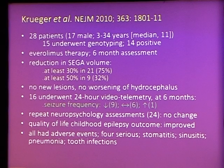And some of the evidence leading to that, I'll just give you now. This is from Darcy Kruger from the States, and this was an initial small study, 28 patients. 15 underwent genotyping, 14 positive with a mutation, and they received everolimus therapy over 6 months. At the end of 6 months, at least 30% reduction in size in 75% of patients, at least 50% reduction in size in 9. That's quite significant. There were no new lesions developed, no worsening of hydrocephalus, and 16 underwent 24-hour video telemetry at 6 months. And they found the seizure frequency reduced in 9, was unchanged in 6, and increased in 1.